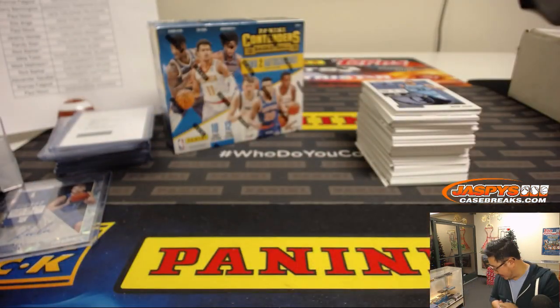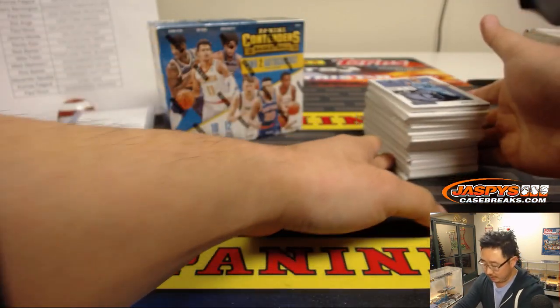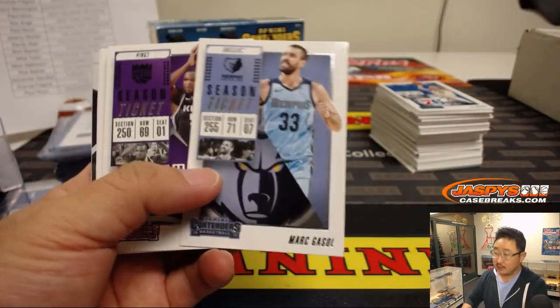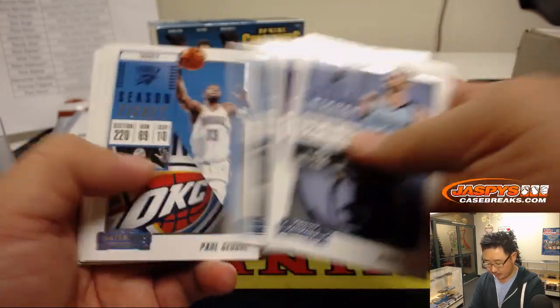That gives people a chance. I like the big expensive teams, too. But maybe in a 3 or 4 box break. 12 boxes per case.